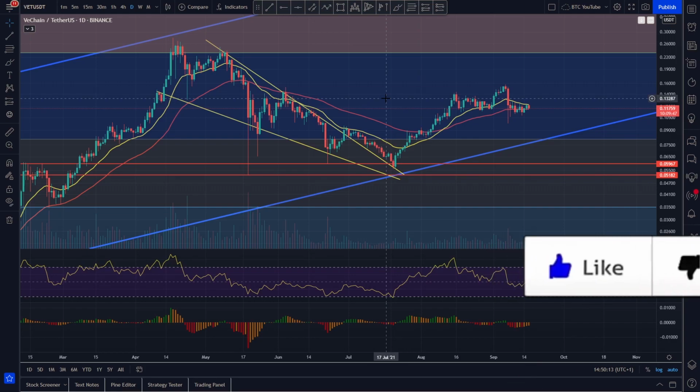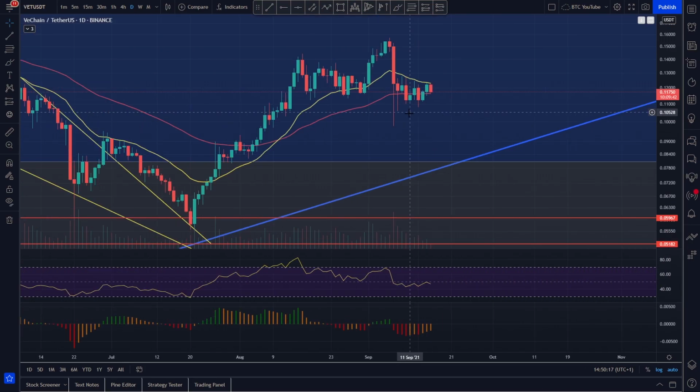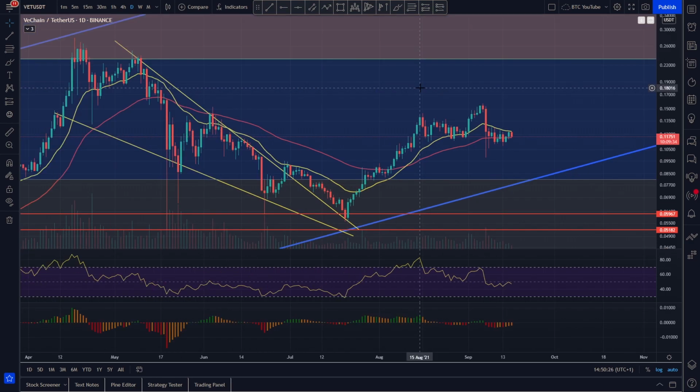So we're just taking a look at Vechain here, and as you can see, it does look as though we are coiling up for some kind of move here for Vechain on the chart. You can see here that we have actually fully reclaimed our 55 moving average and we are just consolidating between our two moving averages here.